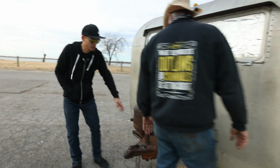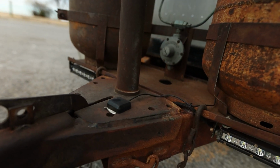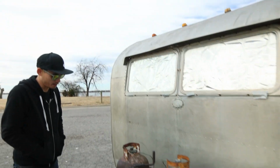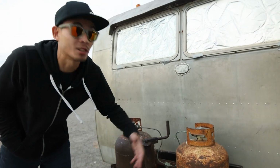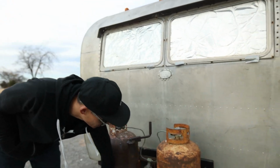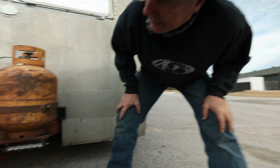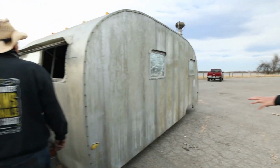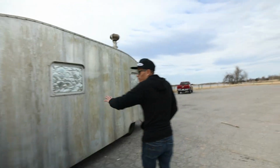This is a GPS sensor for the speedometer, right? It just seemed to be the easiest way to go. So at least we can know up to about 85 miles an hour how fast we're going. And then we upgraded the headlights because there is none. That's right, we hid our headlights right there. I mean, you don't want to drive it at night, but I guess you can. Same goes for this side. Did you have to move any panels on this side, Farm? Do you remember?